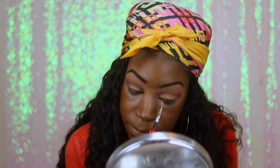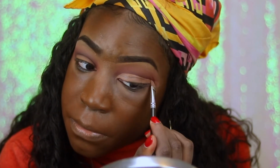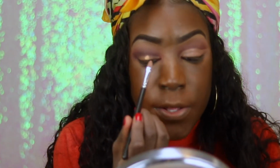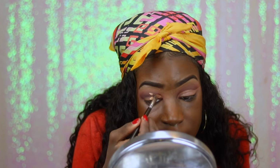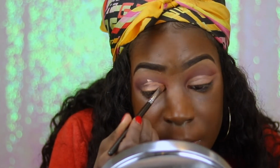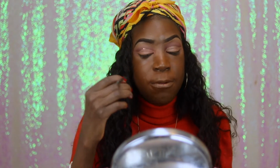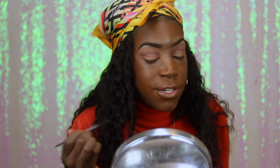Believe it or not, this is actually my first time cutting my crease completely. I usually just do like a half cut crease and that's it. But today I decided to do a full cut crease. Another way of cutting the crease is putting the concealer right here and then looking up. What I don't like about this method is that sometimes it just goes way high up. Like, I didn't want it all the way over there, you see, but I'm gonna fix it. I'm going to be using the spoolie brush right here, and I'm just going to brush that out just to fix it. You see how it basically just erases?